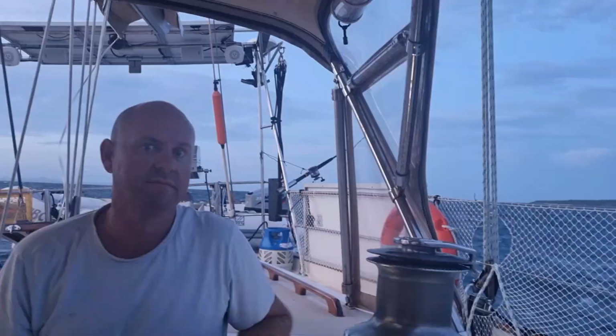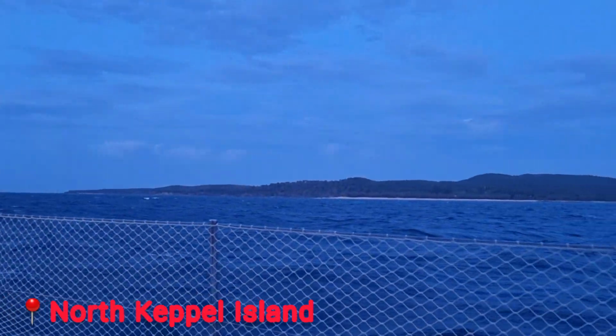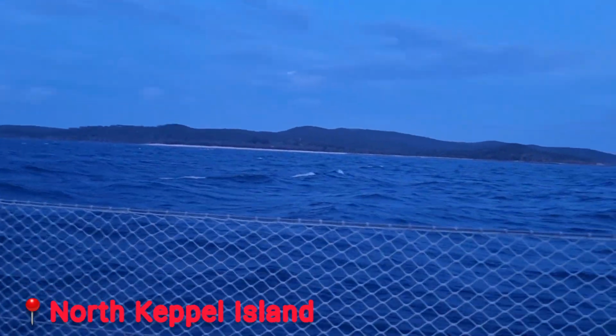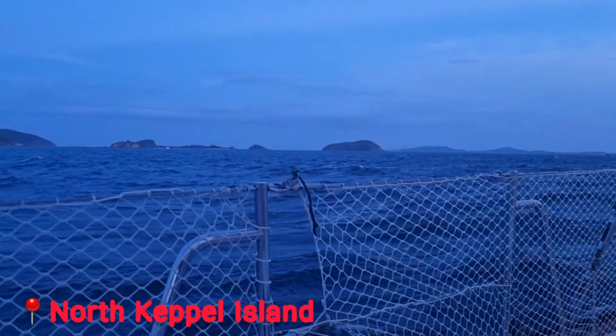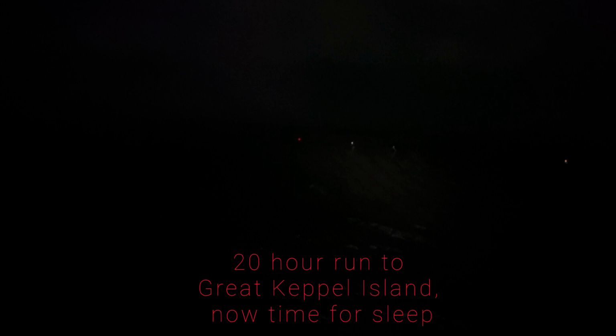It's 6:52 and we are passing North Keppell Island right now. That's North Keppell Island, and we are headed to the Great Keppell Island up ahead. It's a really nice moon out, and it's been a 20-hour run, so we're about to drop anchor and have a bit of a sleep.